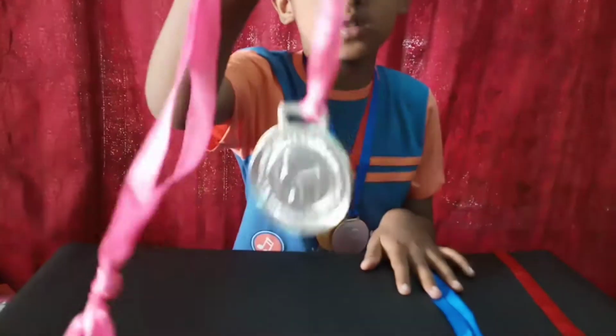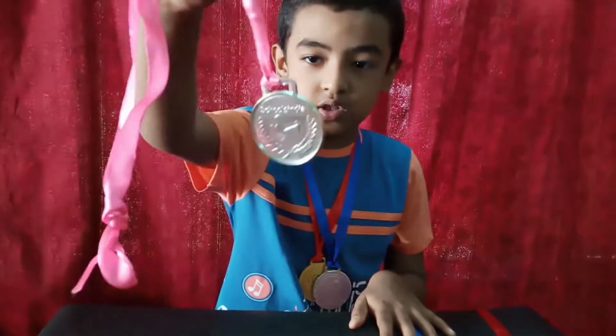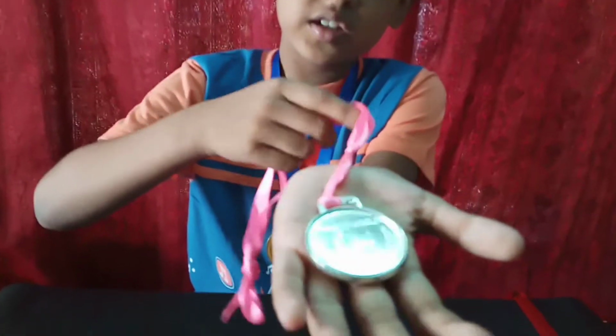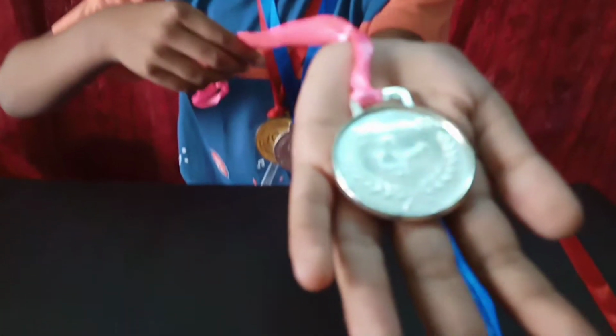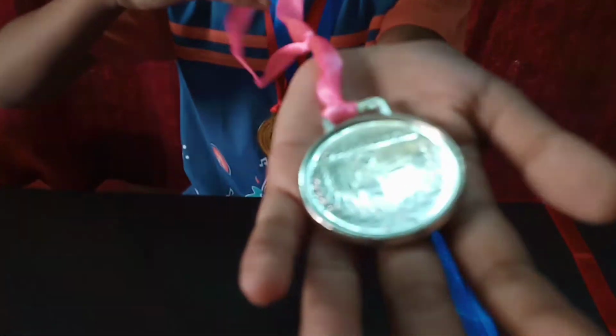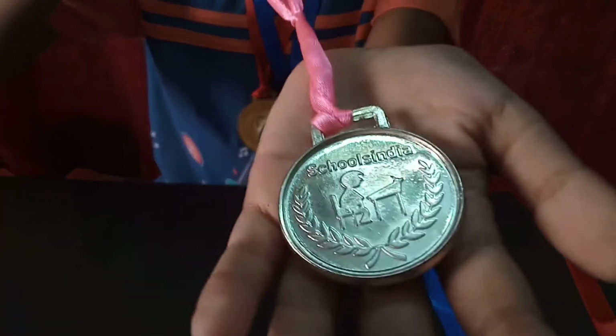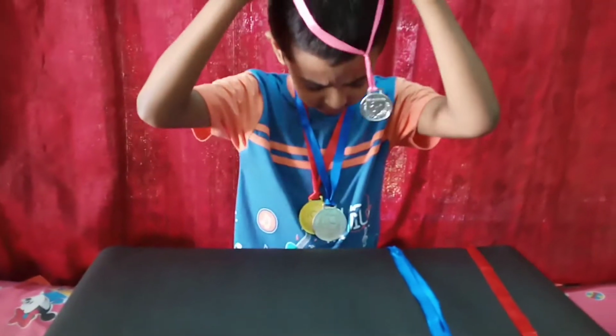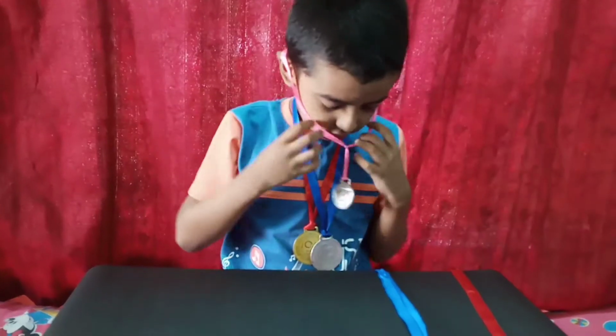This is a silver medal. This is for drawing. Second place, drawing. This is for drawing, okay? School India Drawing Competition. Let's wear it.